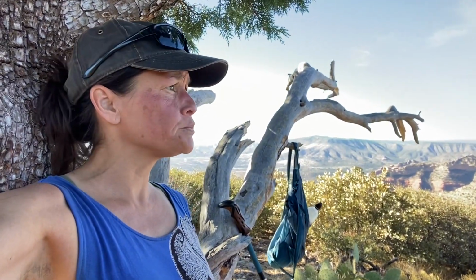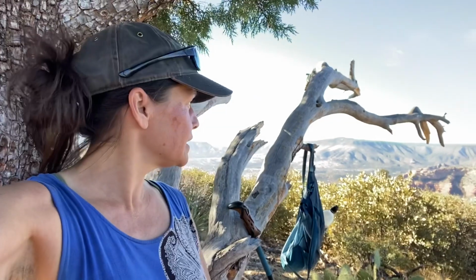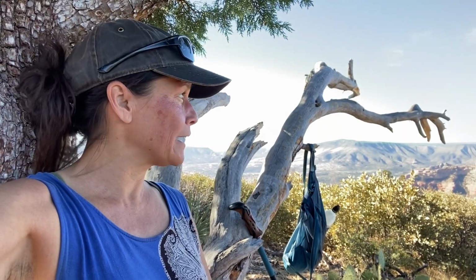You can actually see Snow Bowl, Mount Humphreys, up in Flagstaff from the top of here. Oh, that's pretty cool. It's over on the other side though, straight that way. Beautiful, beautiful day, beautiful views. Really impactful hike. Oh my gosh, my legs are gonna be killing me tomorrow. I am so out of shape.